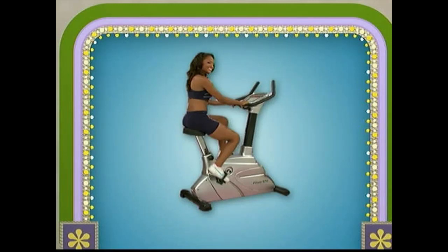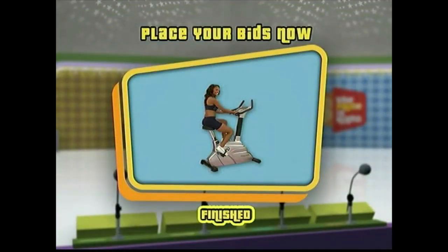It's an exercise bike. From FitNex, the stylish B70 exercise bike featuring self-generating power and 8 built-in programs with 16 levels of resistance from FitNex. Thank you very much, Rich. It's the exercise bike. And that fabulous prize goes to the one of you in Contestants Row bidding closest to the actual retail price without going over. Players, write down those bids now.